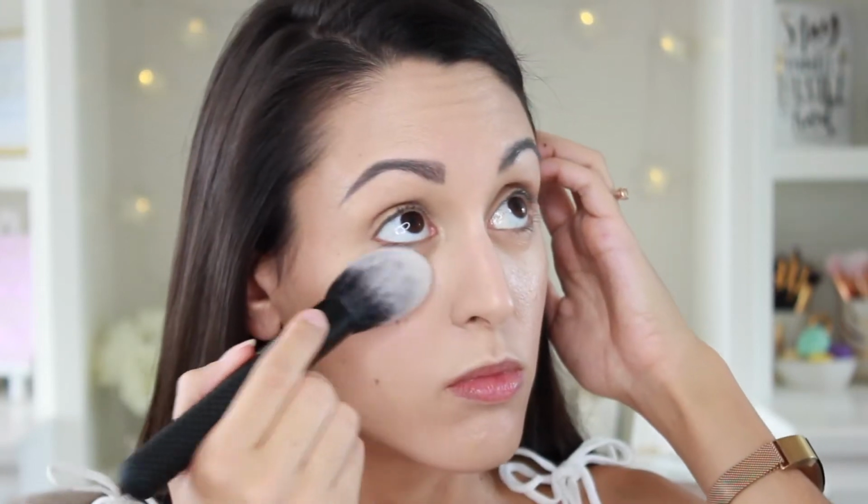Alright, so I've already applied my foundation, concealer, and my brows. I have not set anything yet, so that's the first thing we're going to do. I'm going to use this pointed brush from the Moda collection. This feels so nice, I have to say, and I love Moda brushes. So I am going to be using my NYX HD finishing powder, and I'm just going to use this to set down my foundation and concealer.